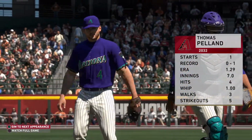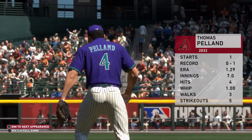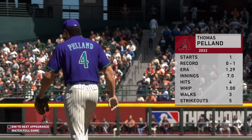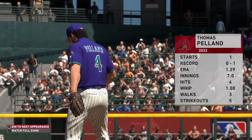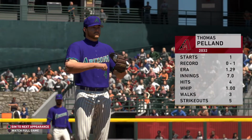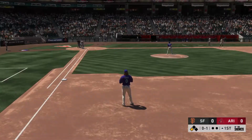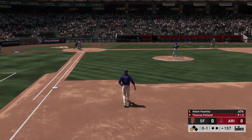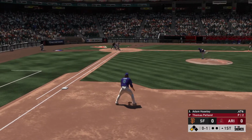Thomas Helland, a Massachusetts-born right-hander, will get the start in this one. What's your take on him, Dan? This will be interesting. This guy won the NL Cy Young Award last year. He's a solid pitcher, Matt. One of the things he does, he throws the ball into the strike zone, and he's not afraid of contact. Solid pitcher.